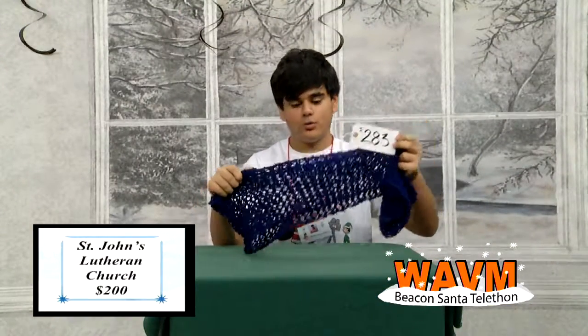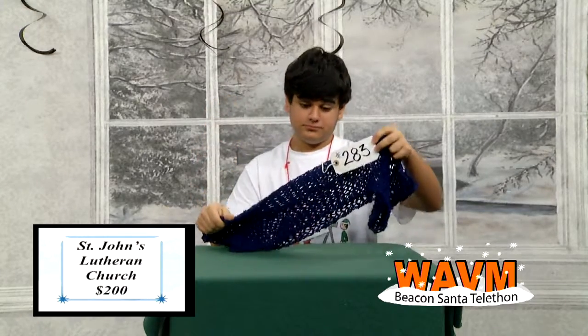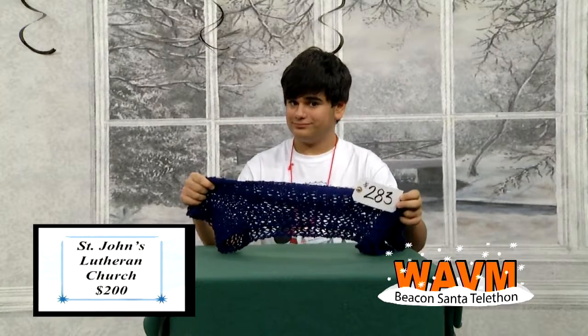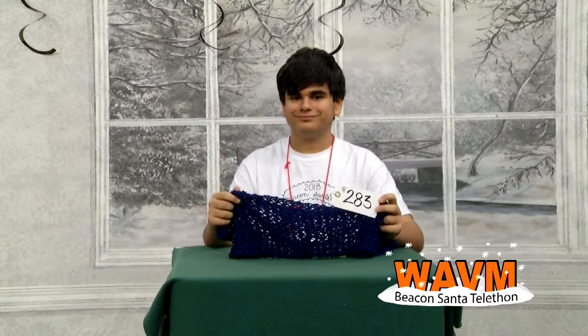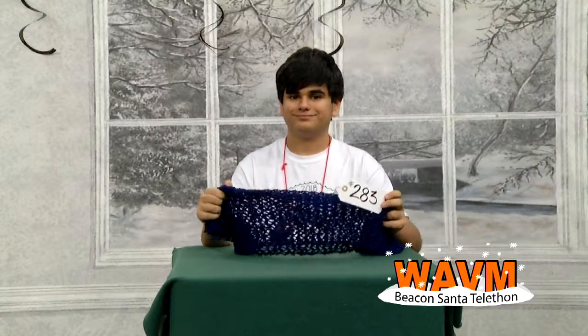Next item, number 283, is a midnight blue infinity scarf donated by an anonymous donor, Santa. It has a value of $15 and has no current bid. This is a handmade scarf crocheted in a midnight blue yarn. No label, but the fiber content is probably synthetic. The wide weave adds a nice texture to contrast with your outfit. With this soft and warm scarf, great style.